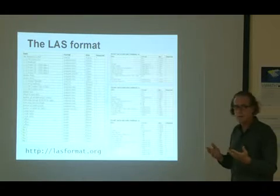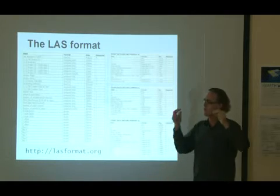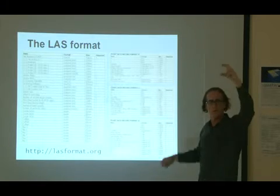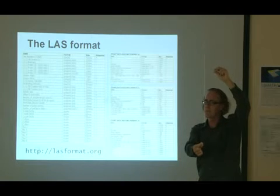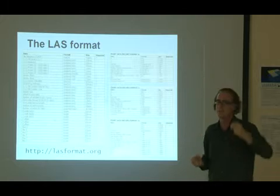The return number tells me I'm return number 1, and the number of returns tells me I'm return number 1 of 6. So that would be that duck that was hit. That was return number 1 of 6. And the ground hit would be number 6 of 6. And the 4 vegetation hits would be 2 of 6, 3 of 6, 4 of 6, 5 of 6.